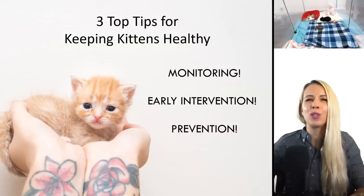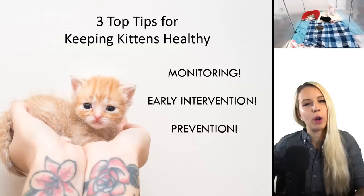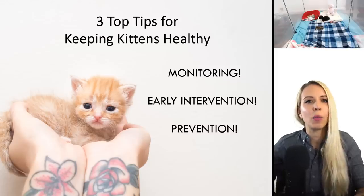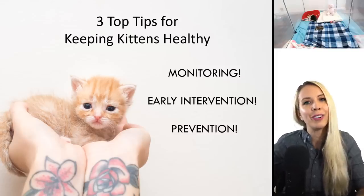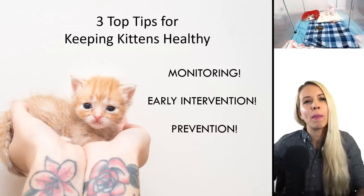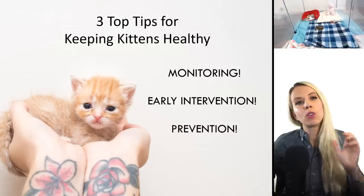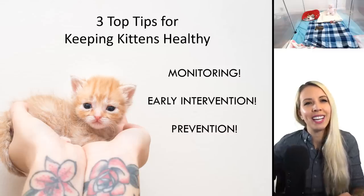Early intervention means that as soon as you see any kind of red flag in your kitten, you're not waiting for it to get worse. You are taking steps to prevent a domino effect and keep things from getting worse. And then there's prevention, which is taking proactive steps to avoid illness. Those are things like vaccines and dewormers, things that every kitten is going to get, regardless of how healthy they seem. These are the three things that work together to make a healthy kitten: monitoring how they're doing, intervening, which we're going to talk all about, and providing preventative care so that hopefully we aren't dealing with as much illness in these kittens.